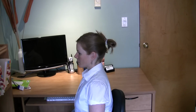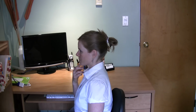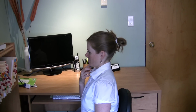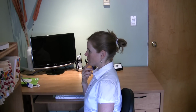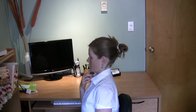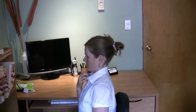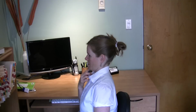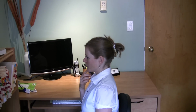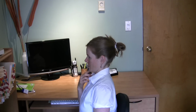Next we'll see head retraction. Finger on the end of your chin and just gently move your head back as if you were pushing it back with your finger, and then back to the middle and then back again. And here you can see that Alison's ear is going back and up slightly. So notice that her chin is tucking in. She's not moving her head back with the chin coming up.